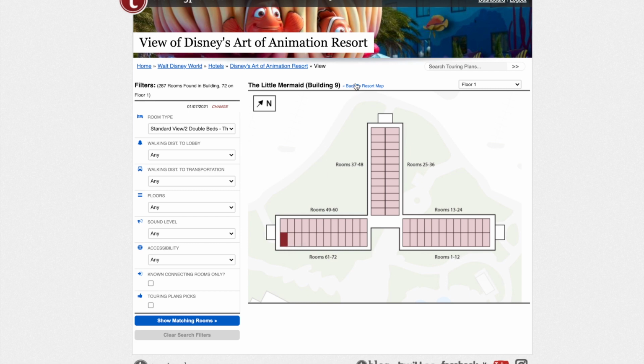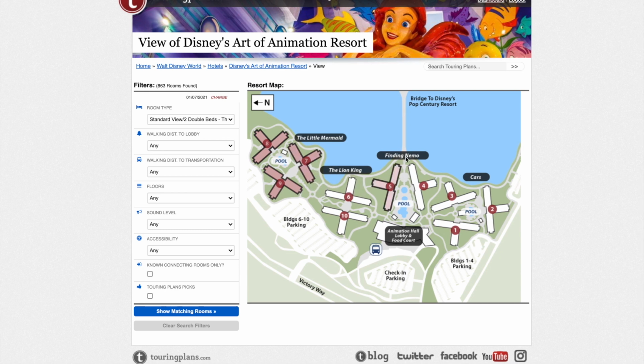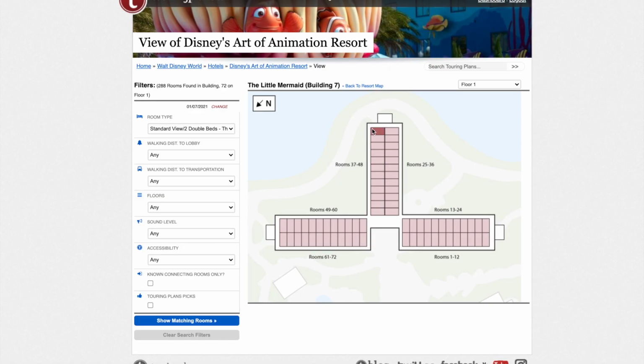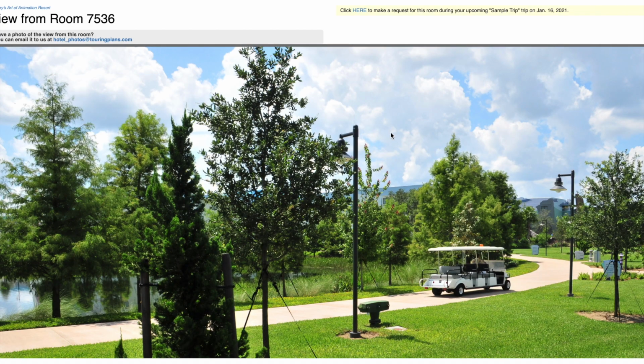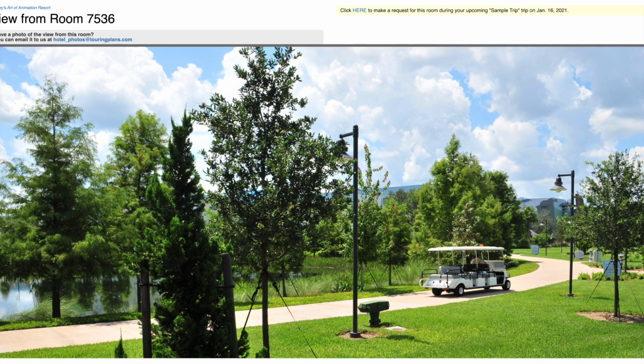But if you don't have a car and you don't plan on driving to and from any of the parks, then I would recommend Building 7. And the reason being is, one, it's just a little bit closer to the walkway to the Skyliner. That's pretty much it. If you go in the end, you're going to have a nice view of the lake and really close to the walkway. So again, right on this side, 7536. And somebody did write some comments. Stayed in this room for 7 nights, late October 2014. Quiet, only heard people next door to us one time, the whole 7 days. Clean, 10-minute walk to the food court. So that's a great location.